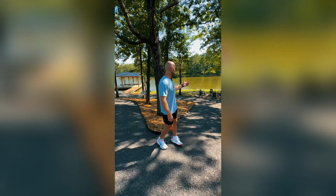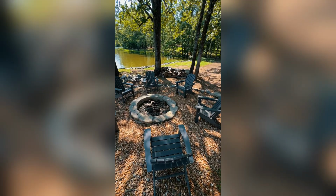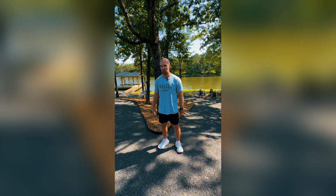And then over to my left, we got an awesome fire pit with some unbelievably comfortable chairs. All of this was created by us. This was all just dirt and grass. We had this created just for you so that you can have a great experience when you come to Walcox Point.